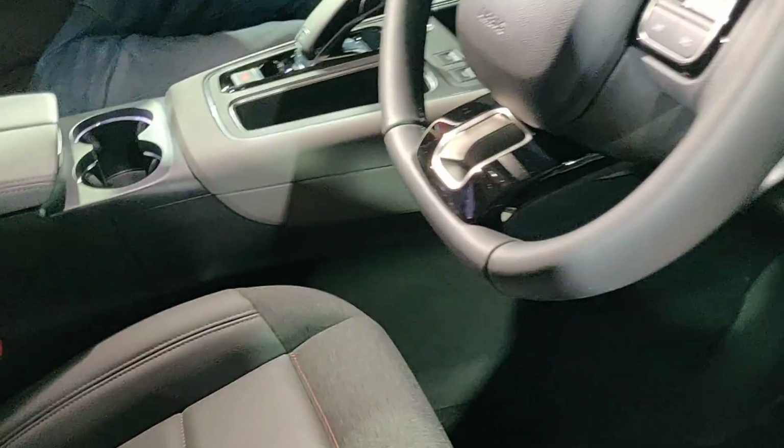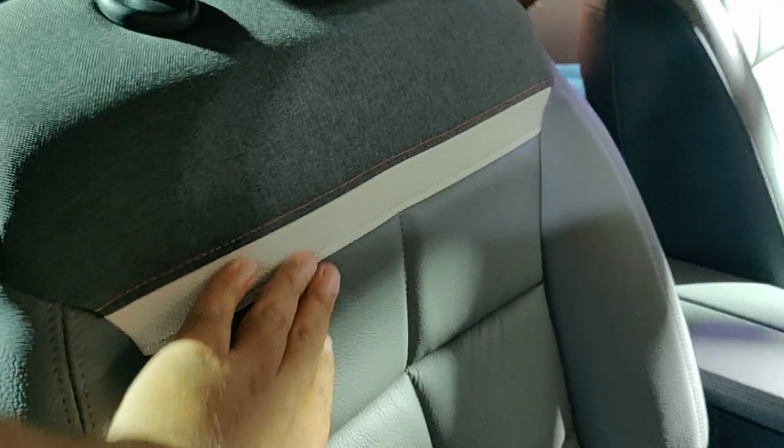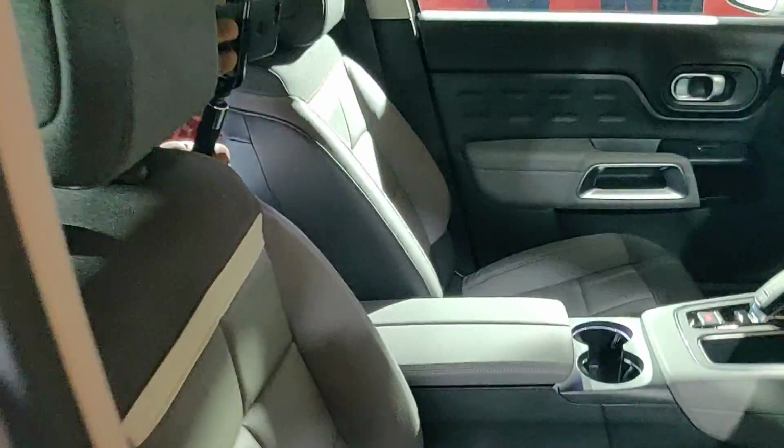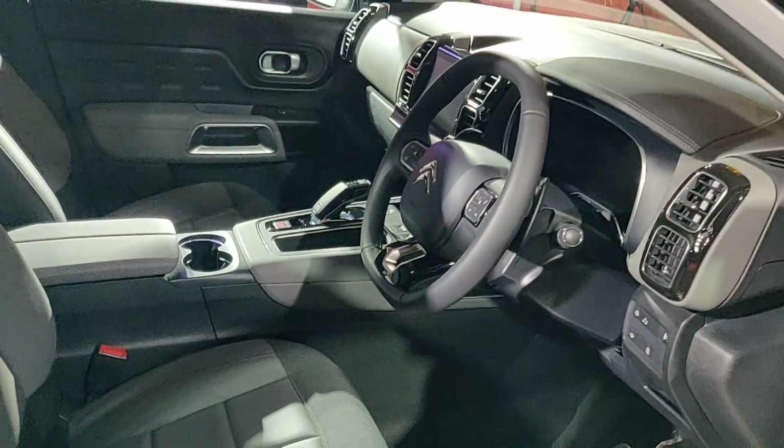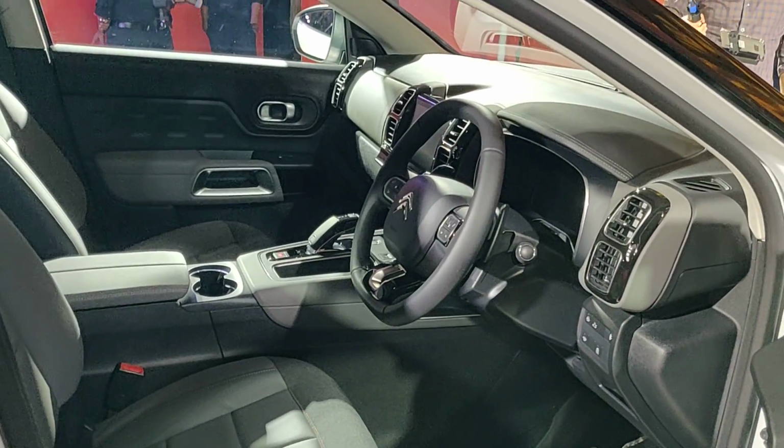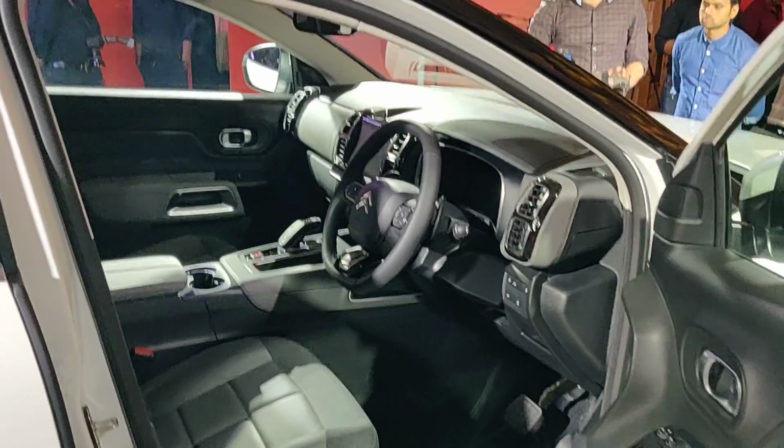The seats don't seem to be fully made of leather. It seems to be part leather, part fabric, but the choice of colors is fantastic. If you look, it's a very nice interplay of grey, this light grey, this slightly white strip, and a contrasting red colored stitching. It looks very nice. Just have a look at the seats again. This car, if priced well, can really take this market by storm. Very nicely done and quite unlike anything else you may have seen in the market yet.